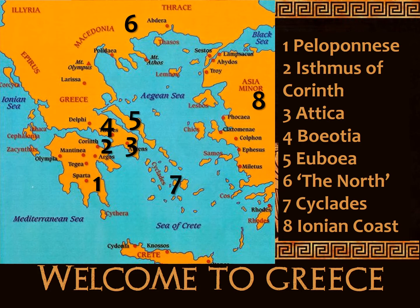But it's separated from the main body of Greece by number two. This is the Isthmus of Corinth. You will get used to the word isthmus quite a lot. You will come across it a lot. An isthmus is literally just a very narrow piece of land surrounded by water, basically like a bridge. The Isthmus of Corinth is super duper important during our period, because this is the cut-off point.